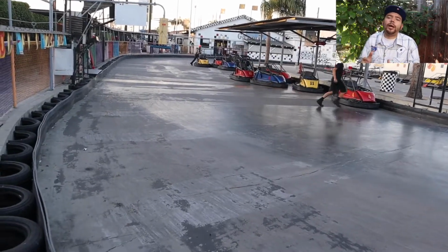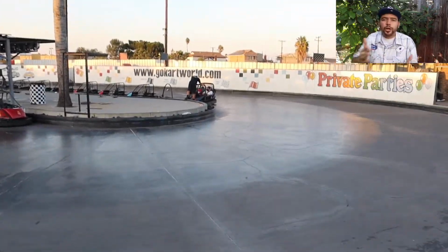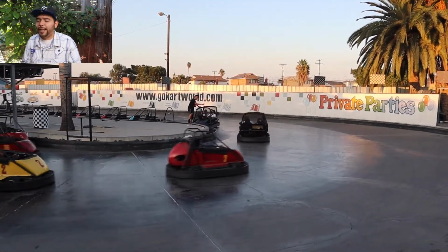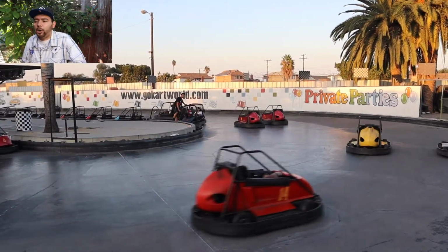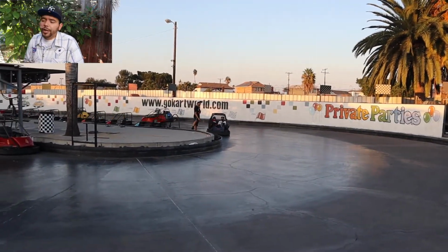And especially this track right here, it's kind of slippery. As you guys can see over here on the right side, I actually crashed. When I was turning to the left-hand side, it had been a long time since I came here, so I forgot how to drive the go-karts, right? And of course, this track is slippery on purpose. It's just so that it's more fun, so you can feel like you're drifting when you're turning, right?